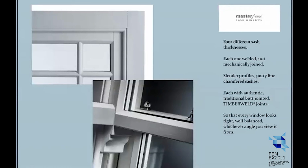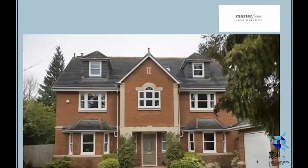So just a quick recap. Today we make windows with 4 different thicknesses of sashes. Each is welded for extra strength. Each has a putty line chamfer detail, and each can be welded with timber weld butt joints to recreate the traditional, authentic looking window. We feel that every window should look right, well balanced, whichever view you look at it from. But if you're still not convinced, let's have a look at some nice properties that may not have got it completely 100%.